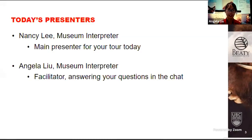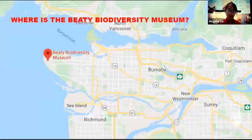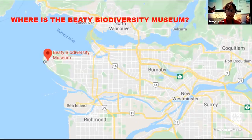And just a little bit more about where the museum is and where we are located. We are here on the traditional ancestral and unceded territory of the Musqueam people. And as you can see, we are situated right here on the UBC campus amidst a lot of really fantastic museums that are also currently open at the moment. So if you are in Vancouver, feel free to drop by and visit us.